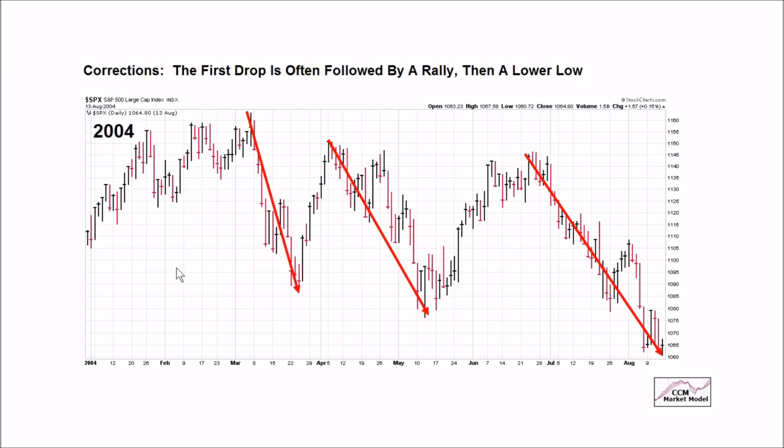2004 was marked by confusion and volatility, a drop, a rally, a drop, a big rally. Look how long this counter trend rally lasts. These are individual sessions. So 5 of these make up a week, and then eventually we get another sharp drop. Here is the first low in March. We don't get the final low until early August.